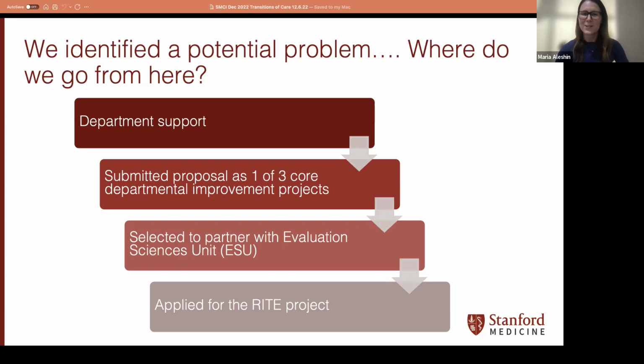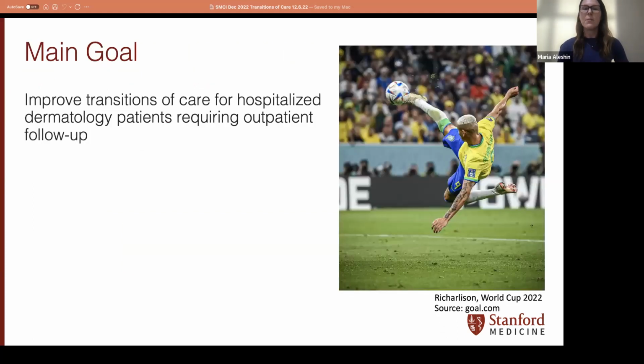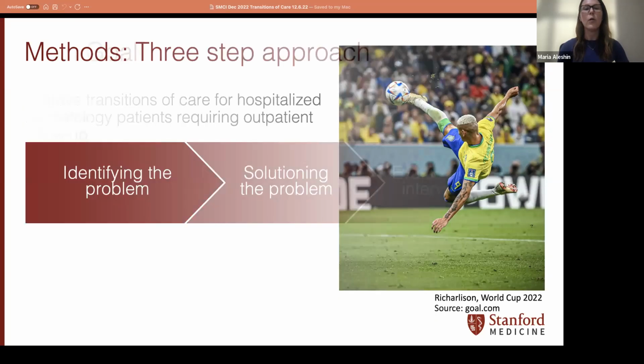And we were having such a good time and learning so much and wanted to continue our work that we actually ended up applying and continuing our efforts through the right project. So the main overarching goal, and this is for our World Cup fans out there, was to improve for our hospitalized dermatology patients that required outpatient follow-up. But this is a rather large, hefty goal.